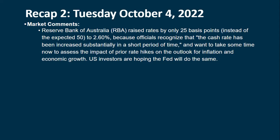Because look at what they did in Australia. The Reserve Bank of Australia, they raised their rates, but they only raised them 25 basis points, where everybody was expecting it to be 50 basis points. Still pretty low there at 2.6, but still the markets grabbed onto this and went, okay. Because what they said in Australia is that the cash rate has been increased substantially in a short period of time, and they want to take some time to assess that impact prior to a continuation of raising rates. We want to look at inflation and economic growth.